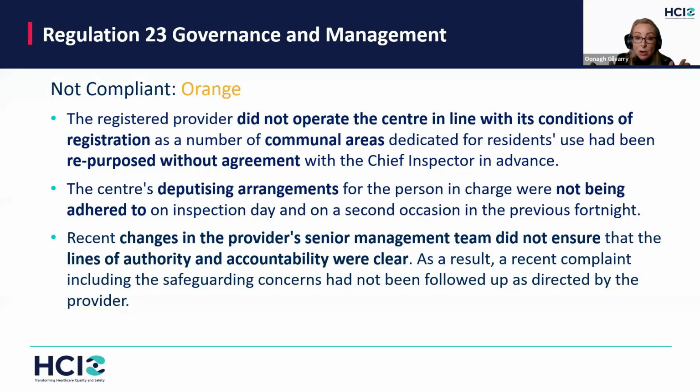All of the findings that we've identified here are orange: moderate level of risk of non-compliance. As we kick off, the registered provider did not operate the centre in line with its conditions of registration. A number of communal areas which were dedicated for residents' use had been repurposed without agreement with the chief inspector. So that was identified as an area of concern. The centre's deputising arrangements for the person in charge were not being adhered to within the inspection date.